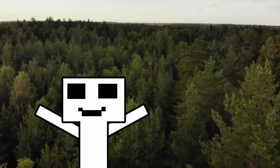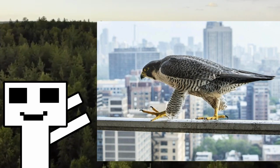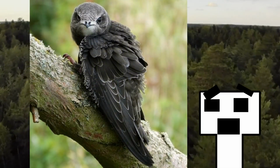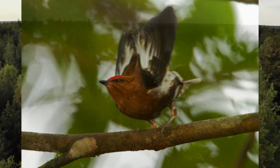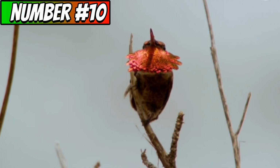Welcome back. Today, we are going to explore the skies with the speedsters in the sky, the fast and the feathered birds. Thus, be prepared to take flight with us while we unravel the intriguing world of the swift birds. The first animal is Anna's hummingbird.